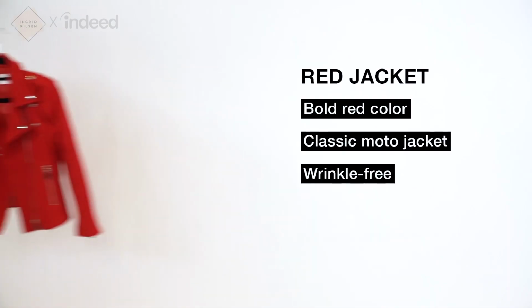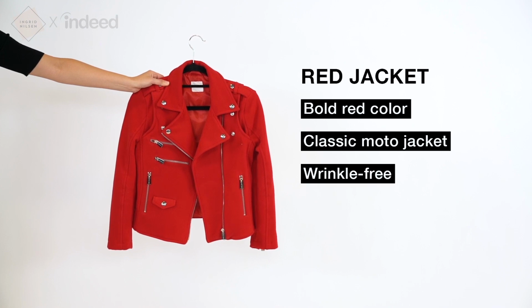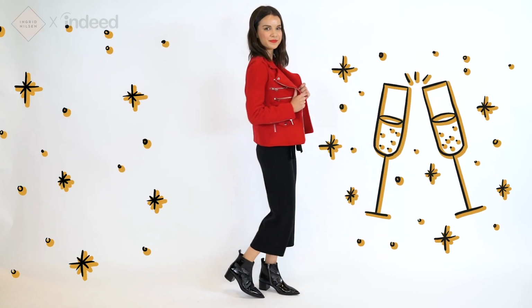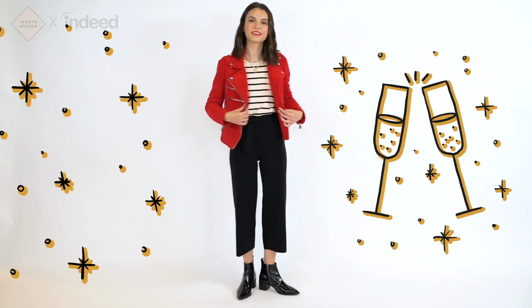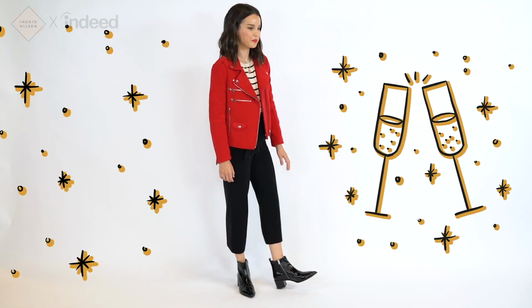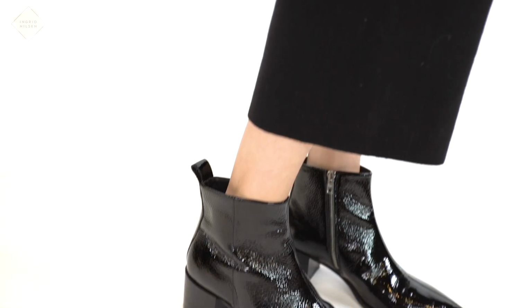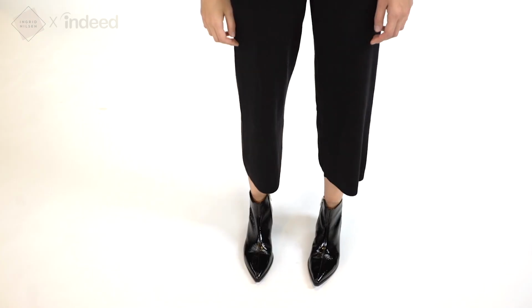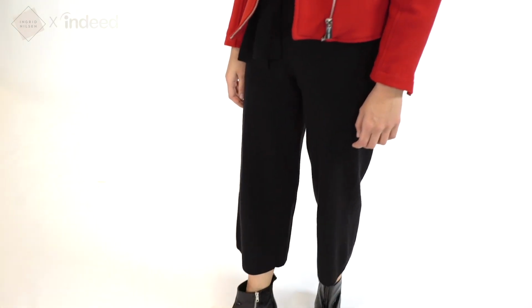I feel like for happy hour, I just really like bringing in my personality more, and I love this red jacket because it's lightweight. I love the bright color, and it's just fun to wear. For shoes, I thought it would be fun to wear something with a little bit of a heel. It's not super high, but I love the sheen of these booties. I feel like it adds a different texture and it's still within my color palette.